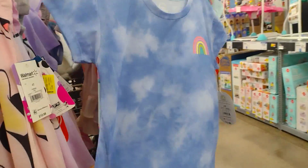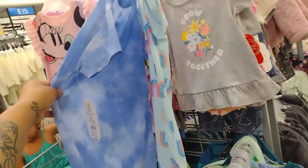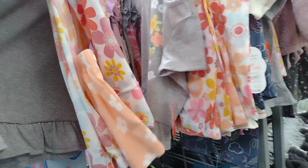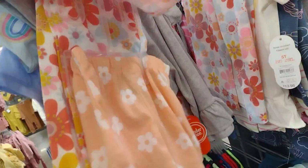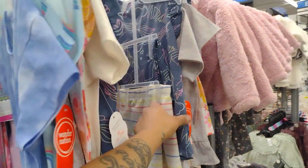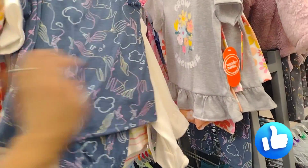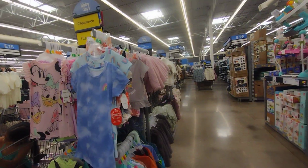Okay, they also have these here, which are really nice. These rainbow ones, this is a two-piece set. Okay, they have a lot of outfit sets here. They have a pant, a short, and a shirt. And these are on clearance for $10, I think. Okay, they have more sets here. A lot of them don't have the tag. $13.98. Okay, so I just wanted to show you guys all of the stuff that they have here on clearance.